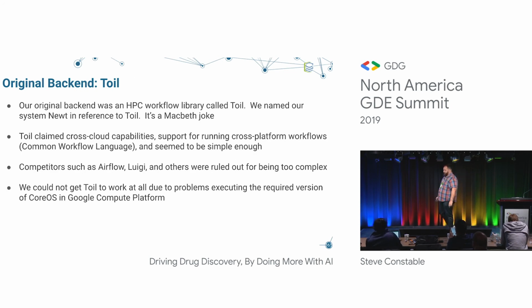So we had a great plan for this. We were going to use this great software we found on the internet called Toil. It's an HPC workflow library. We actually named our system Newt in reference to Toil. It's a Macbeth joke. I don't know how many of you are familiar with Shakespeare.